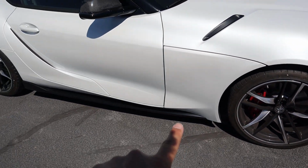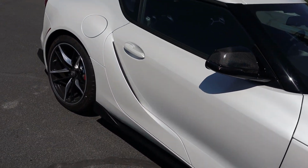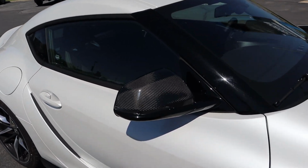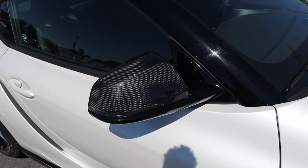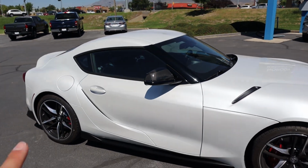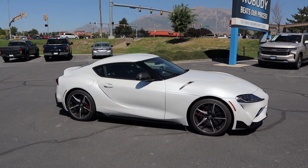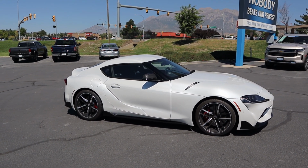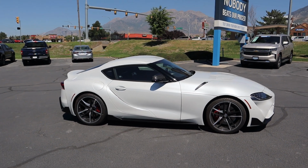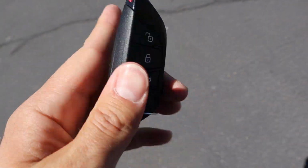Now, taking a few steps back, you can see the side skirt here, and then I love the body lines on the side, and then of course another fake vent, but carbon fiber with the mirror caps. And then I love how the pillars are blacked out again, creates really nice contrast. And then we have the massive gas cap cover. The new Nissan Z has the same exact thing. I don't know what it is with these cars, but the side profile on the Supra, again, it is just so beautiful.